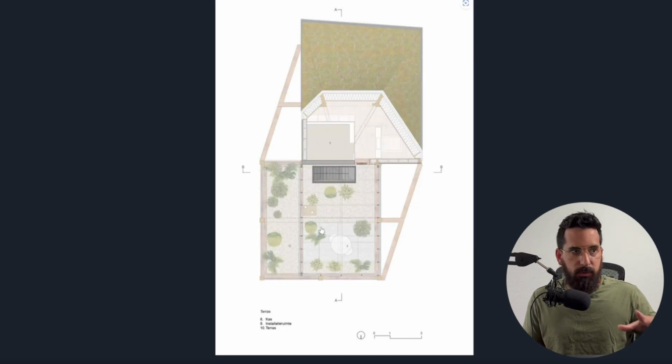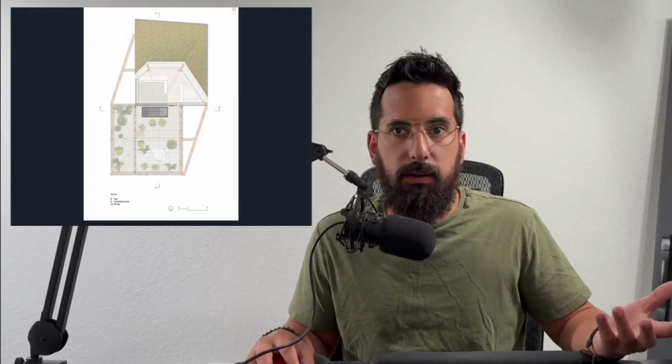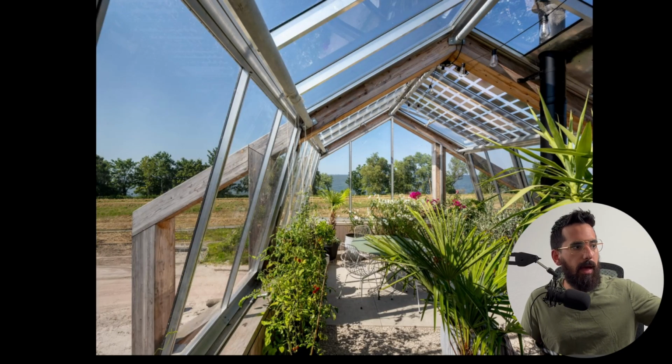And on the third floor, which is honestly my favorite part, they have an actual greenhouse. It's a rooftop greenhouse that has a portion of it on the exterior. So you can hang out inside this greenhouse, or you can step outside and hang out on the little terrace. And this is the shot of the actual greenhouse.